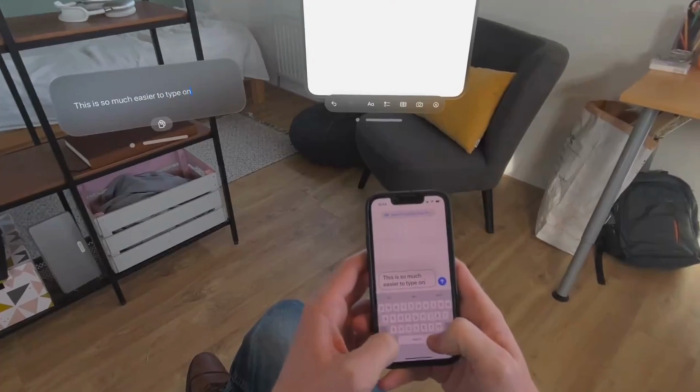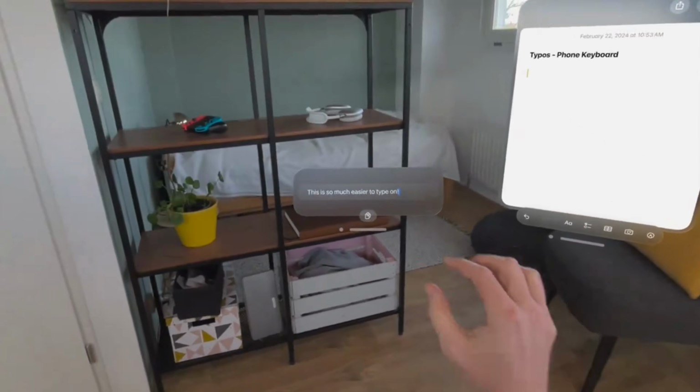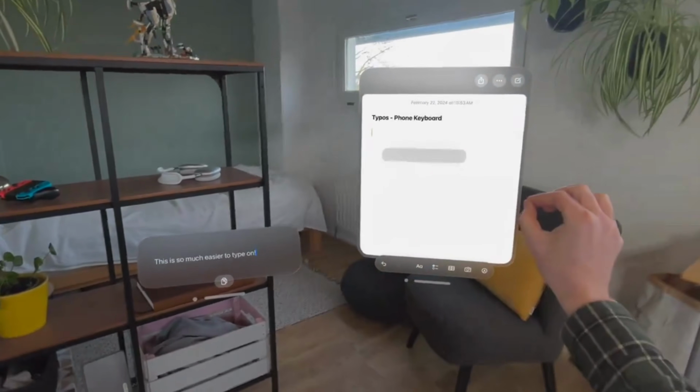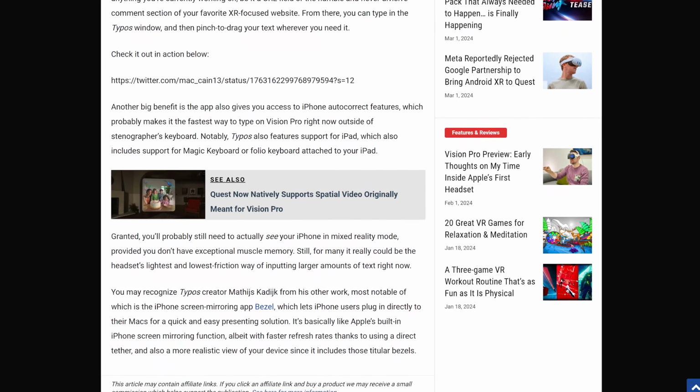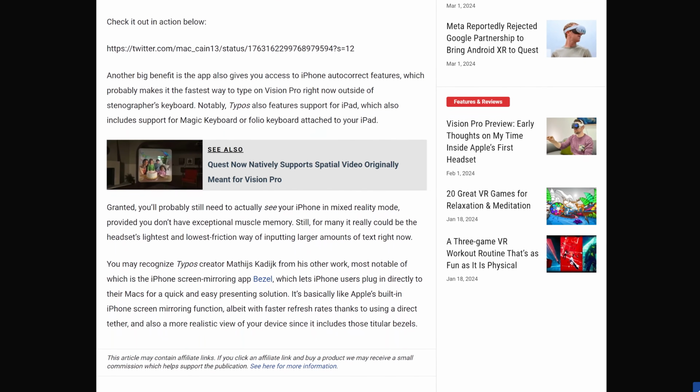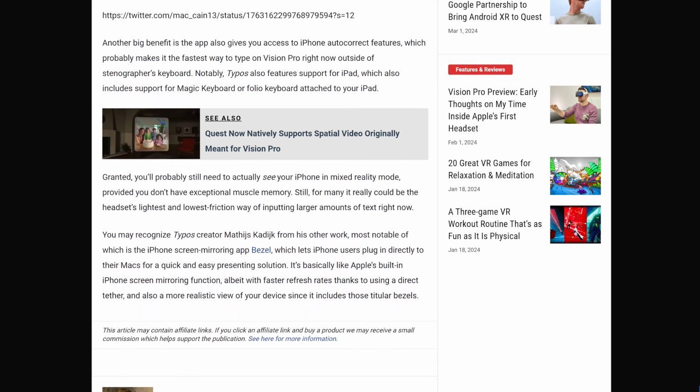This is an app. This is not something that's been built out yet through Apple, although there is a very good possibility that they already were working on this or will follow this line of thought. But the Typos app is available on the App Store for free, and it lets Apple Vision Pro users use their iPhones as the keyboard for it.